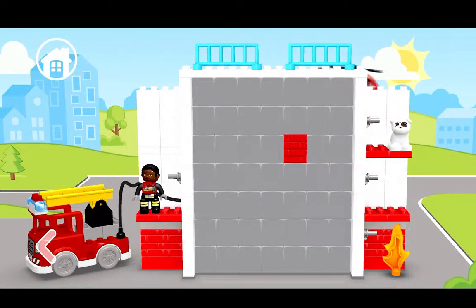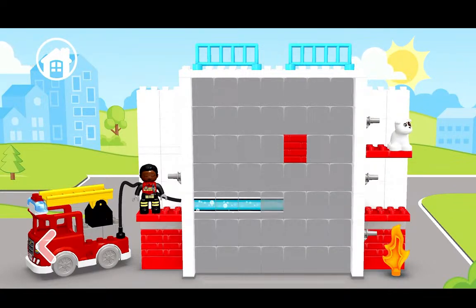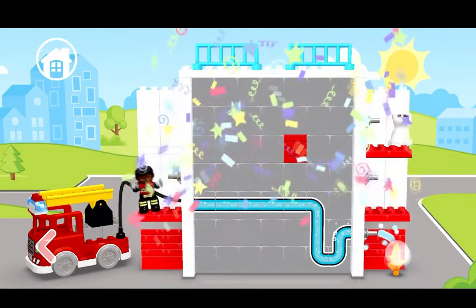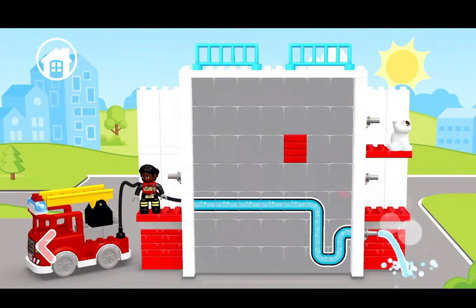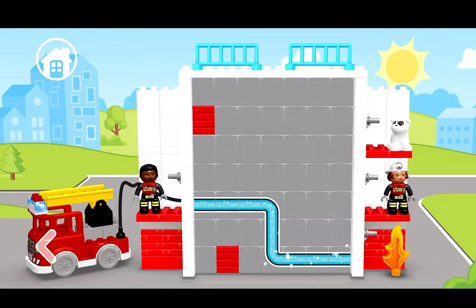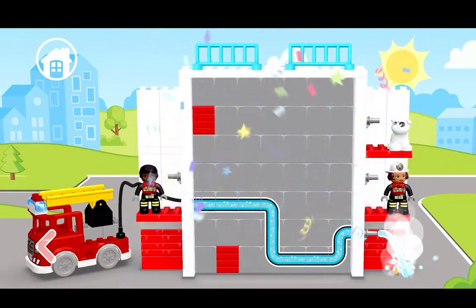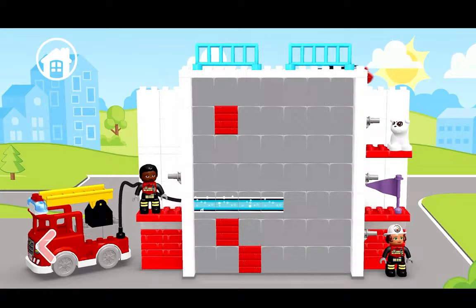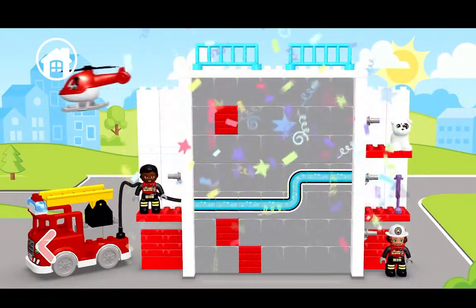Oh, we need to do this for the hydrant, and then super. There we need to pull a pipe to the floor where we see the flag. Okay. Yeah, super. See? What's next?